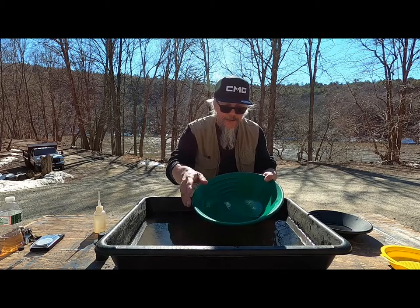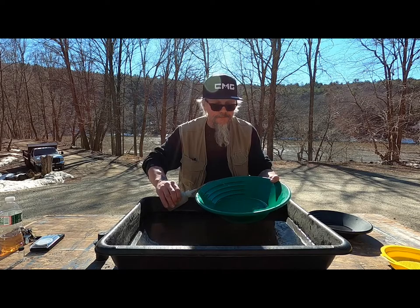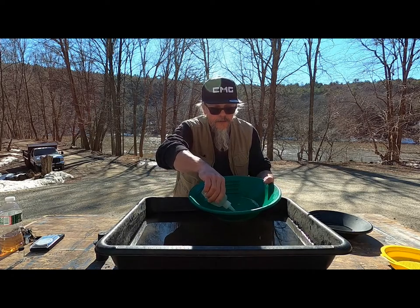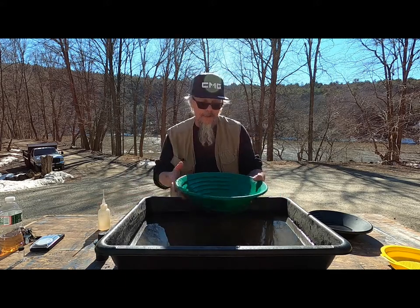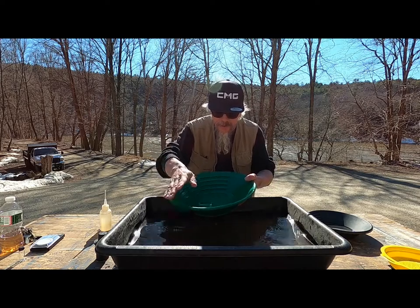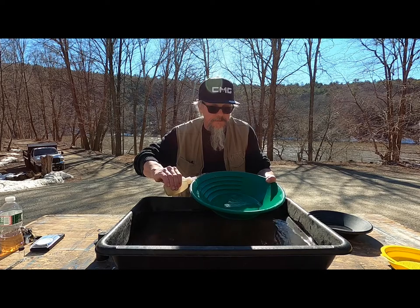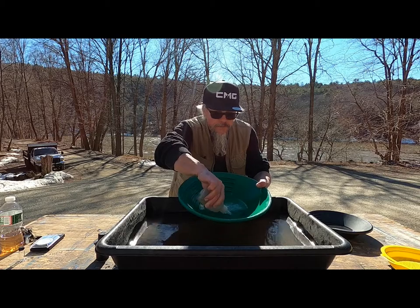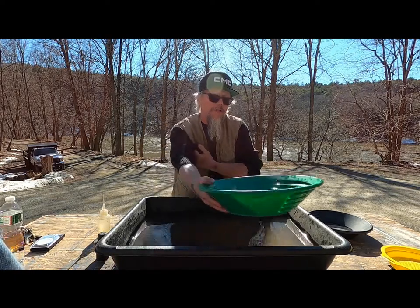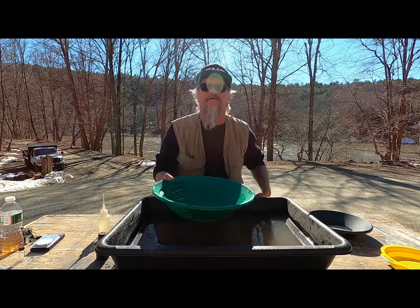Like I said, you're getting your workout today. Oh, yeah. It's just getting me tuned up for the season coming up. Really makes me want to get out there and get some gold. This is natural gold from Maine. See, I keep swirling that around and I keep seeing more. I think I might have it though. I'm not seeing any more. Okay. Oh, you got her.